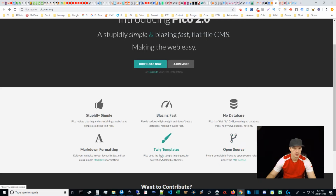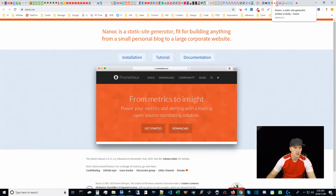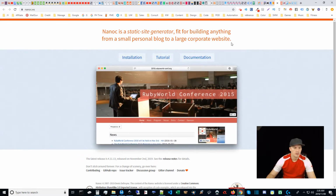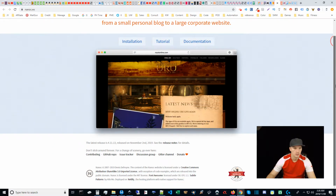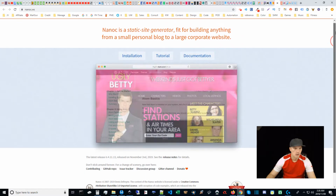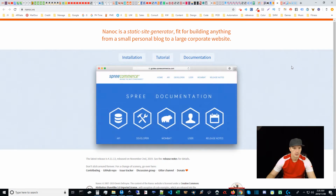Twig templates. Twig templating engine. I'll do something I can just change right there in an editor. Static site generator fit for building anything from a small personal blog to a large corporate website. nanoc.ws. Ugly Betty. Nope.